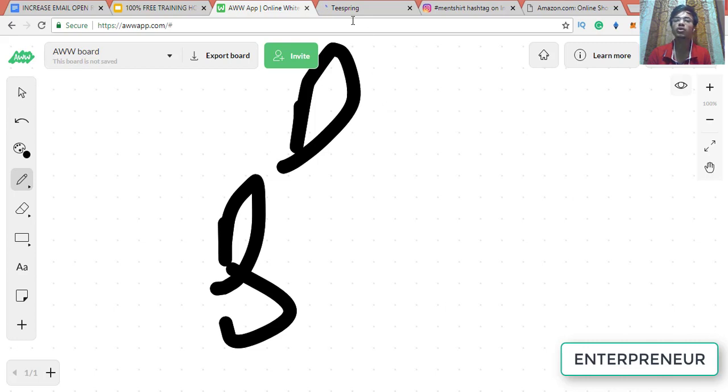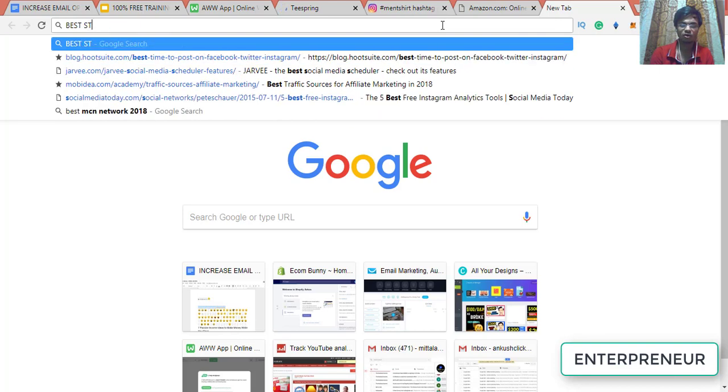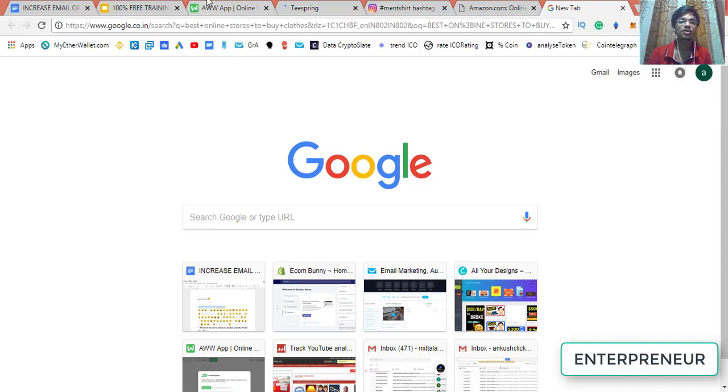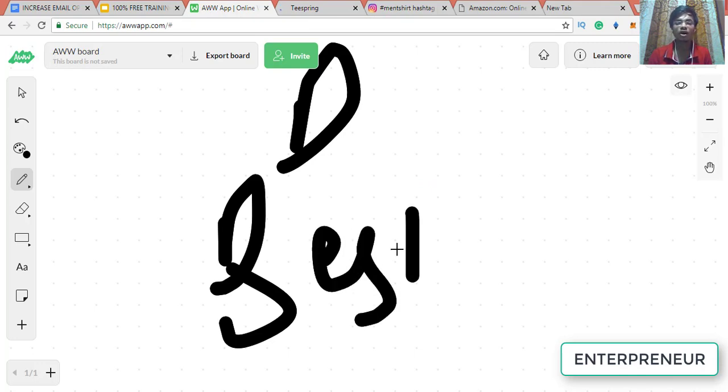So what you need to do is create the same kind of designs. You need to explore some more online stores. Try to find the best places where you can find the best clothes. You can search on Google as well, for example, best online stores to buy clothes. In this way you are going to get all of the online stores where you can find good clothes, and when you find the best sellers, you will see what people really like. So you need to create the same thing.